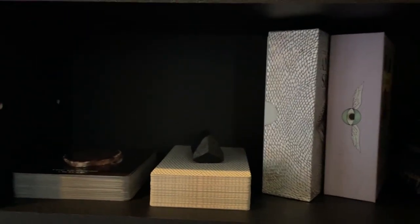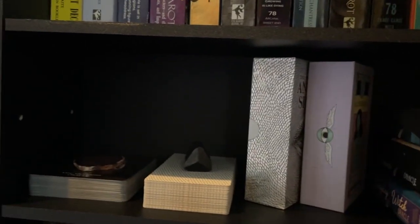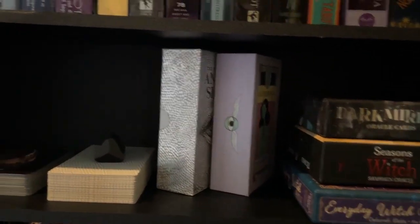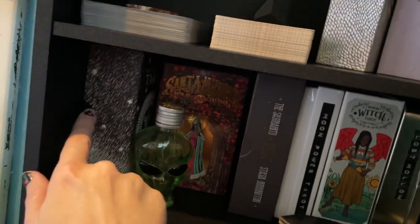Okay, next shelf. These are Oracle decks. So this is only a portion of my Oracle decks. I don't keep very many of them on this shelf, actually. But, yeah, we're not talking about Oracle today. We're talking about Tarot.